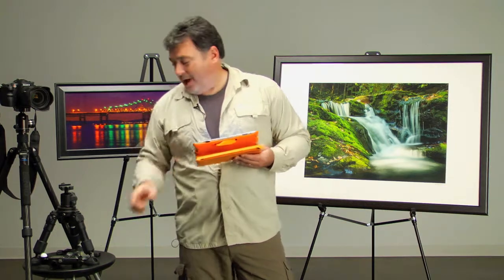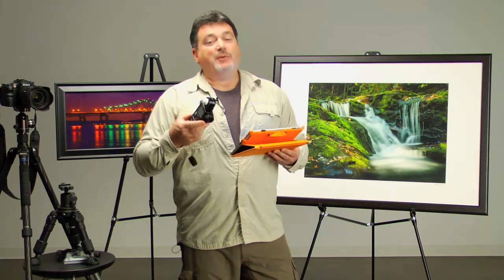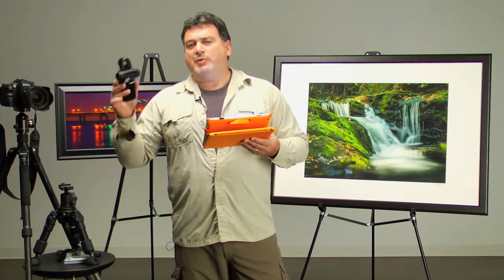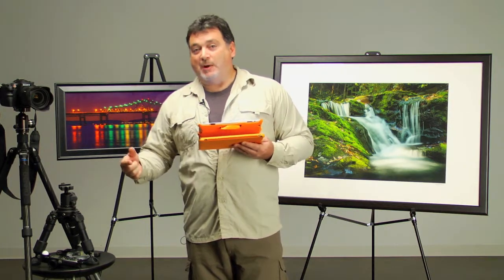There are times, however, when incident metering is not going to be the best answer. And this frequently happens when you do have a very high contrast scene with some bright highlights that you absolutely have to maintain without losing those details. And that's where the spot metering comes in. When you have these very bright highlights that need to be preserved, switch to spot metering.